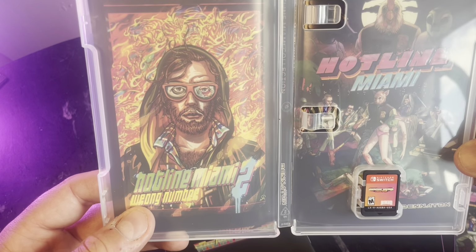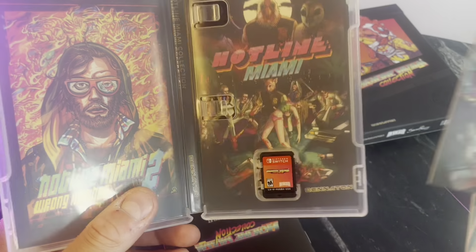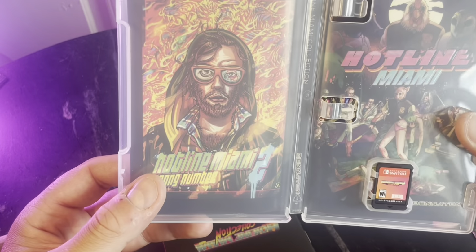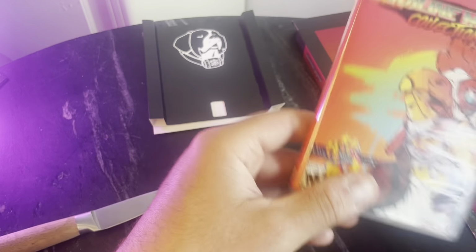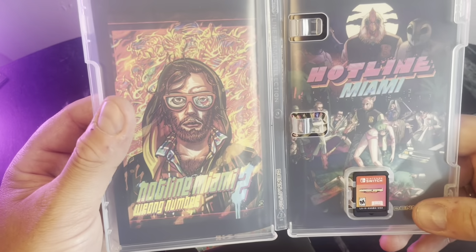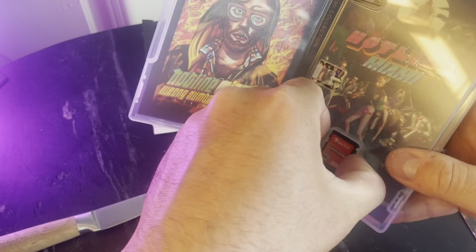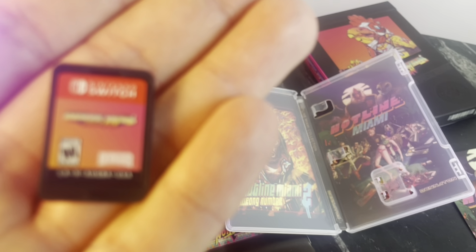Okay, nice. I dig this. So you can change the cover to the art cover you have here. I love that part. Even though I don't want to change it around, because I still want the name on. You actually have that name. You can change it. I will think about that. Absolutely amazing. And then we got the game itself. Awesome.